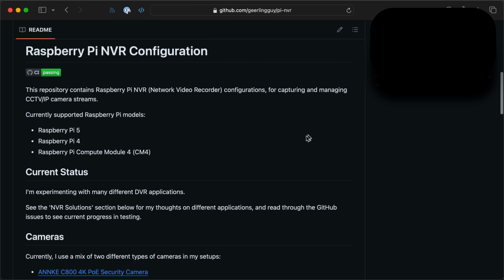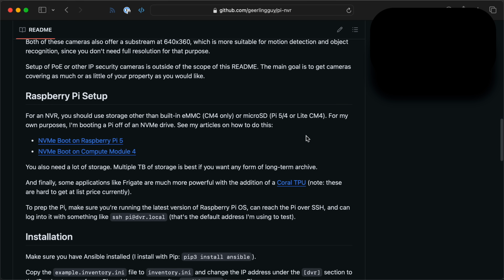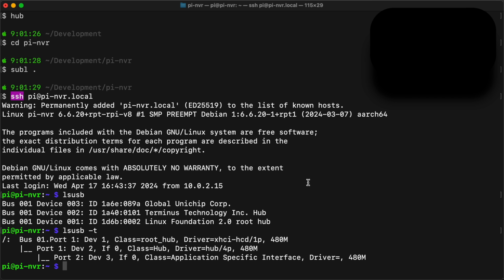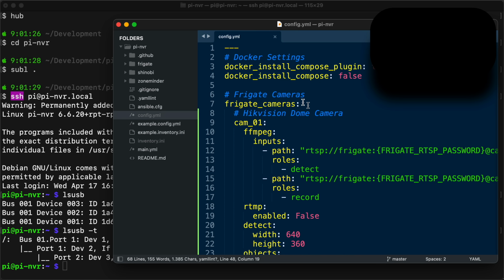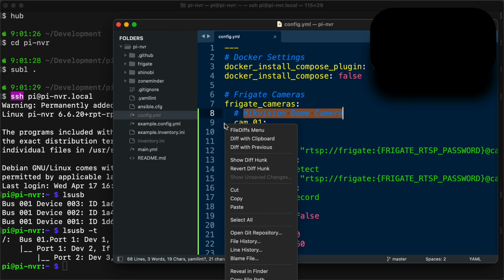And this repository has instructions for getting going and some recommendations for cameras and Raspberry Pi models and all that, and an installation guide. So we're going to follow that, and I'm going to go over to my project folder. And I already set up this config file with one of the cameras. This is the Hikvision dome camera I have. It's 1080p, the exact model number, I might put it on the screen or something. But these are the settings for it in Frigate.